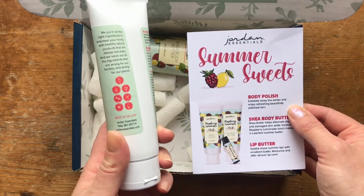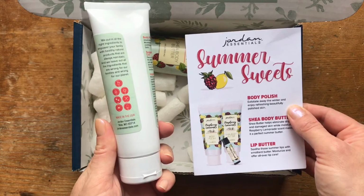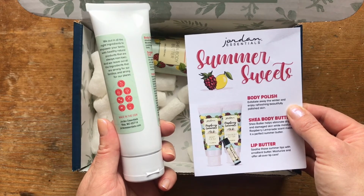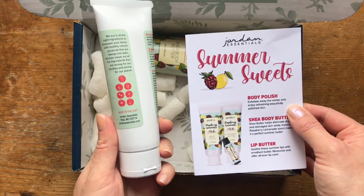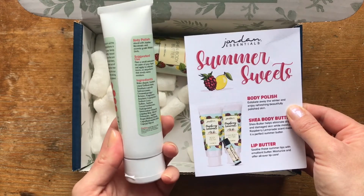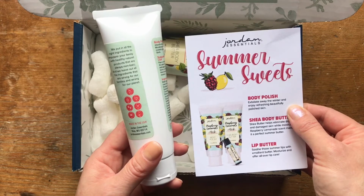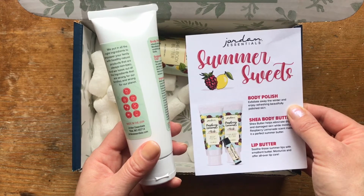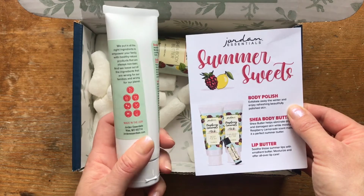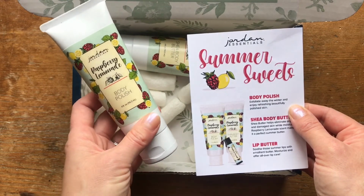And as always, we have a whole list of ingredients we never use, and this just shows you on the side. Things like no mineral oil, no sulfates, no isopropyl alcohol. Everything is cruelty-free, gluten-free, paraben-free, and aluminum-free. So we take out all the bad stuff and only keep the good stuff. It says we put in all the right ingredients to empower your family with healthy, natural products that are always non-toxic, and we leave out all the ingredients that are wrong for your families and wrong for our planet. And of course, made in the USA. So that's the first item, the body polish in that lovely raspberry lemonade scent.